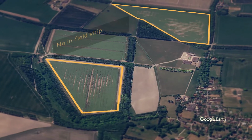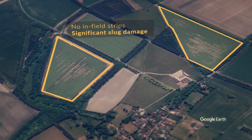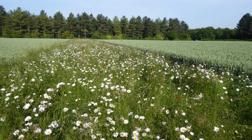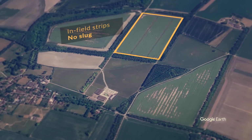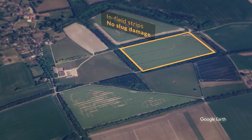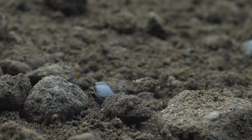There's a potential for a lot of slug damage, which we have seen historically. We do use slug pellets, we use ferric phosphate, but we find that we can do multiple rollings, which works quite effectively to get the system really firm. We have in-field wildflower strips in some of our fields, and the field with the strips down the middle of the field suffered virtually no slug damage. And that's a field, interestingly, that CEH scientists are assessing, and they monitored higher carabid beetle levels in that field.